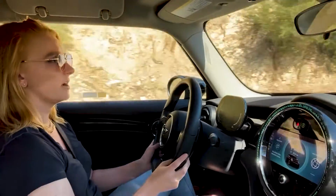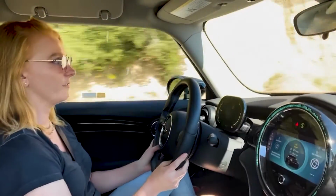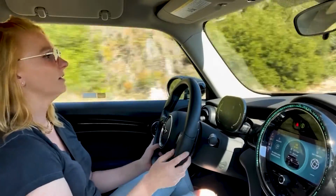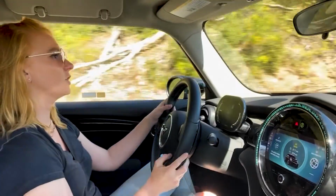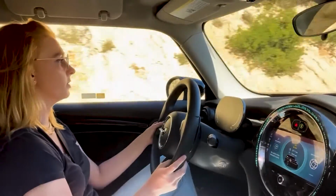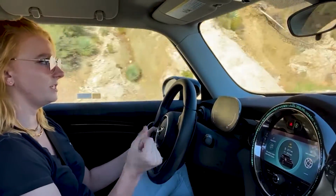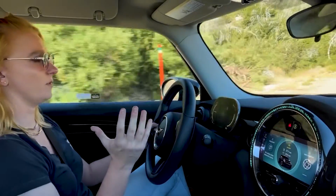On the note of gas mileage, you won't have to use the green feature all that often. Usually it gets about 27 miles a gallon, which is pretty good. But this is just a good feature to have if you're trying to be more eco-friendly or you're doing city driving and maybe you don't need to be as fast, like maybe if you're on the freeway.